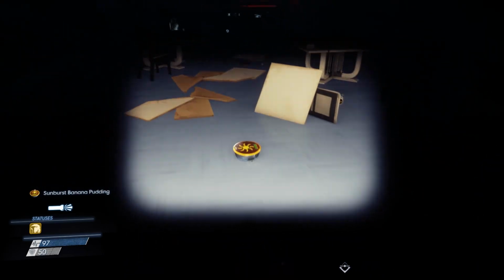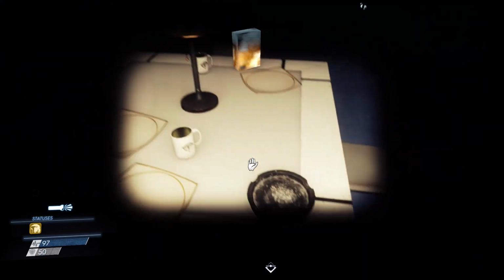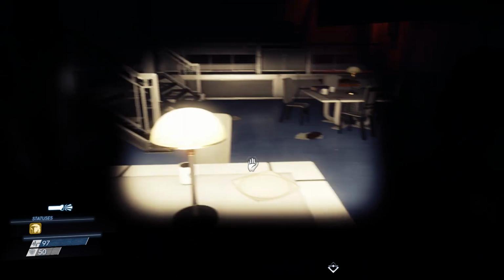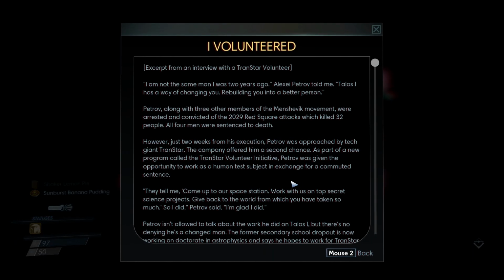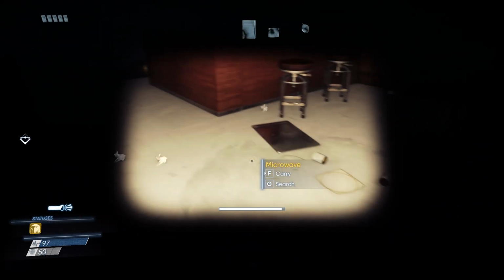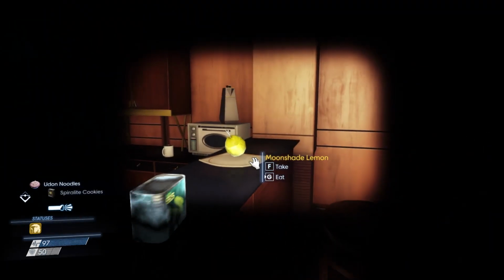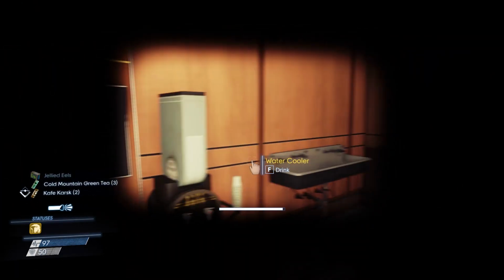Banana pudding. Oh, banana pudding. Who doesn't actually like pudding? Like, honestly. Who does not like pudding? Any kind of pudding. Doesn't matter what kind. Just pudding. I volunteered. Beautiful. Good for you, my good sir. Microwave. Udon noodles. All right, we're getting a lot of food. This is cool. I like this. Take all the drink.